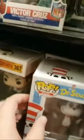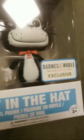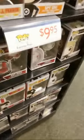Hold on, Mom. So basically, a lot of people here. Guys, we found the Cat in the Hat Funko. And then we found Gollum. But guys, look. Precious. We found that Cat in the Hat Funko. Exclusive. $9.95. We're just going to put that right there. And then there's more.